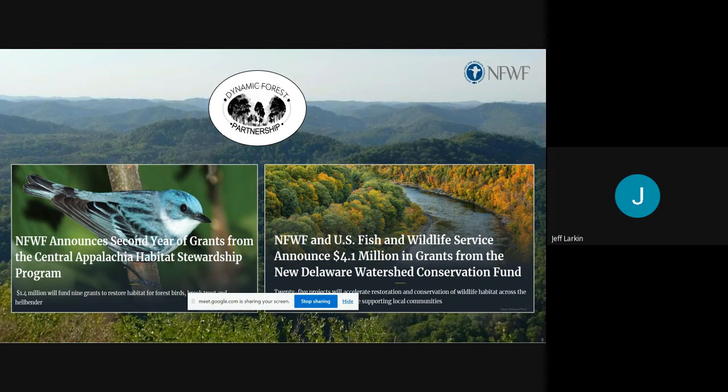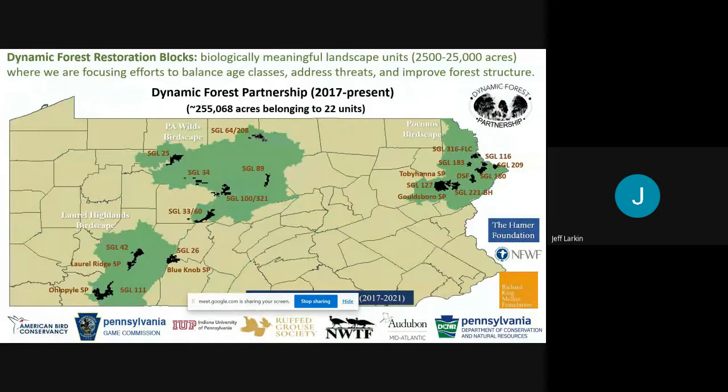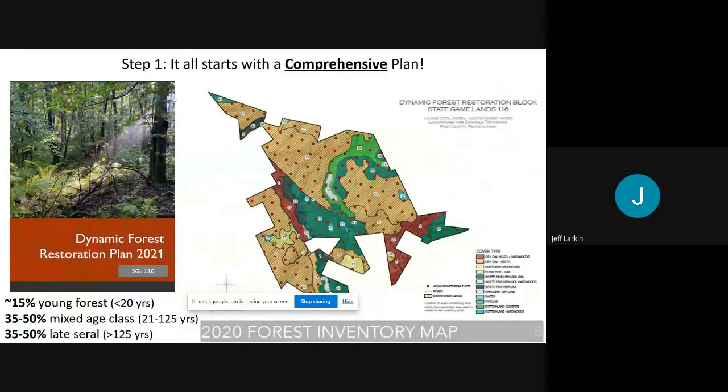Thinking about how we can manage blocks of forests across concentrated landscapes to meet age class structure and diversity goals for both foresters and forest wildlife biologists. It all starts with a plan. It all starts with a comprehensive plan where we try to, in perpetuity, plan how we're going to get a mix of age classes across these landscapes.